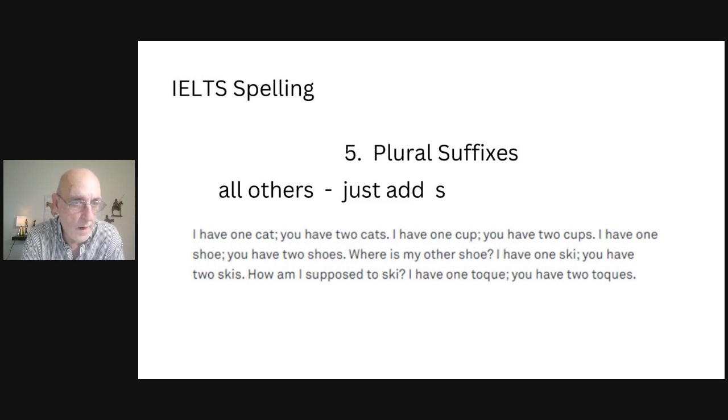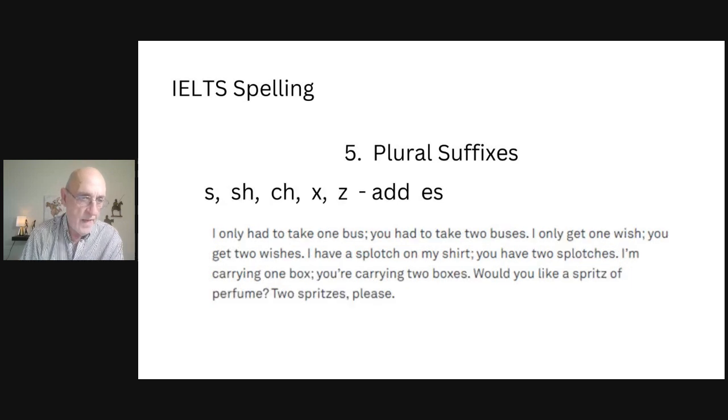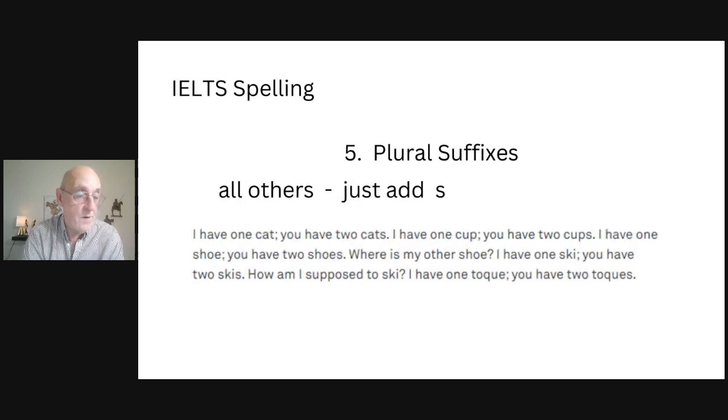So just be aware when you are making sentences into plural, if it ends with S, SH, CH, X, or Z, you add ES, and you pronounce it is. For all the other words, just add S, and it may be pronounced as an S, like cats, or it may be pronounced like a Z, as in shoes.